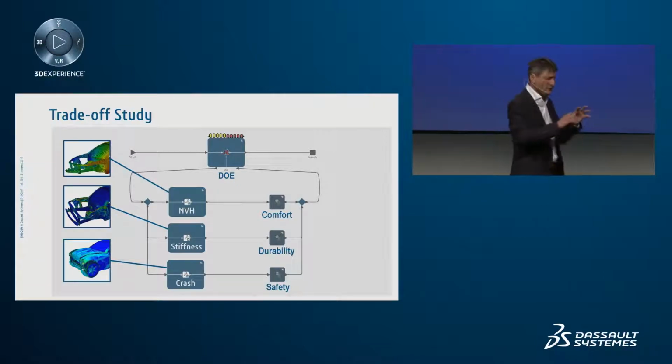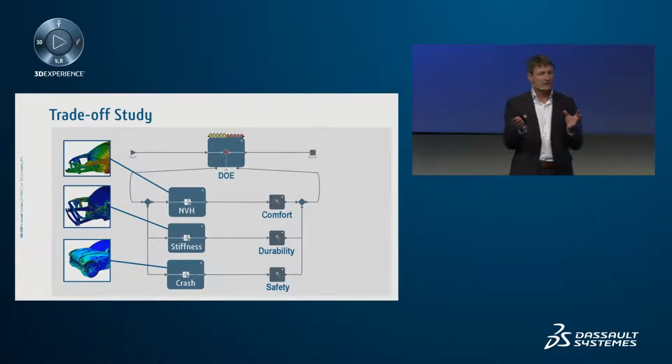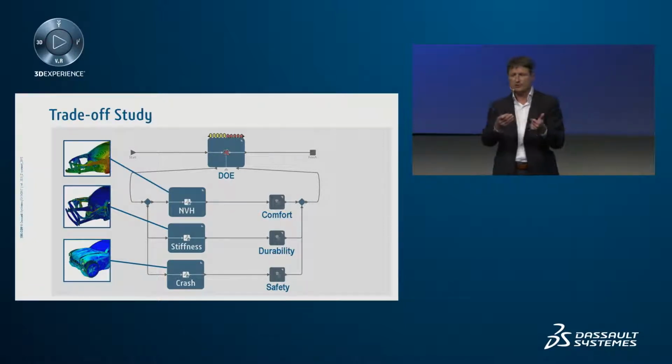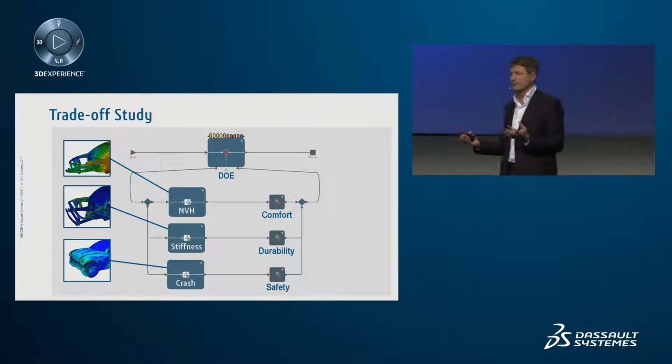Now think of all these parameter changes that you can take into account, like geometry changes or any simulation attributes that you want to change. And if you want to see what is the influence on the results, you may want to run a design of experiment.